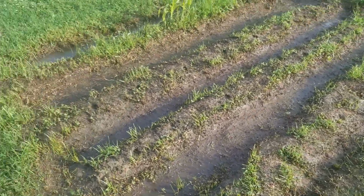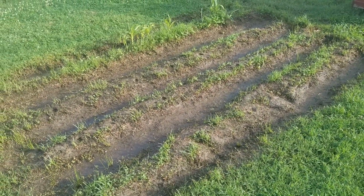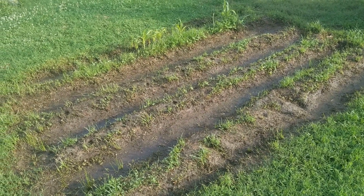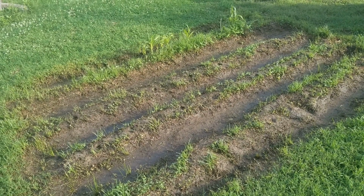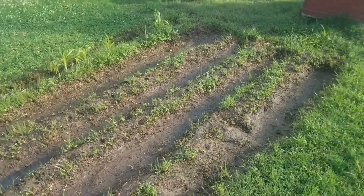We replanted corn down all 3 of these rows in an attempt to get something going. So this wasn't just a complete learning experience this year. But I think that the clay soil is really what's holding us up here, and I can prove that, sort of, and we'll get back to that in a minute. Let's go over the rest of the garden.